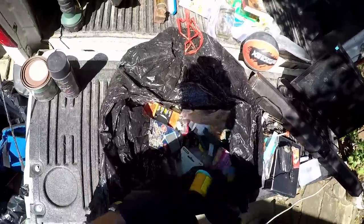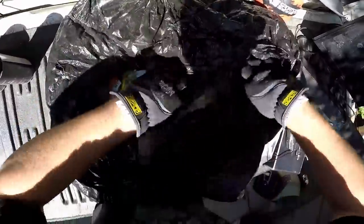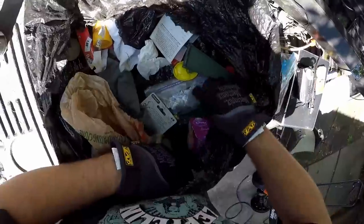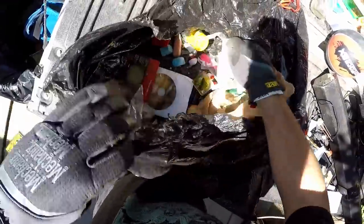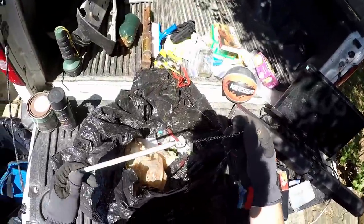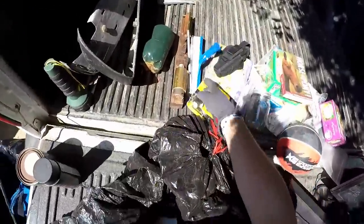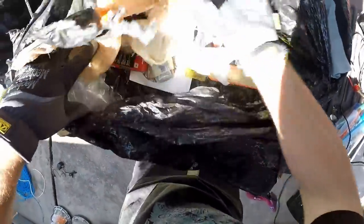Ooh, Play-Doh smell good. There's a little doorstop. Oh, another doorstop. More puzzles. More puzzles. Good Lord, puzzles. Puzzles and doorstops. Is that? It's like a piece of aluminum. All right, well, that looks to be about it in there. The rest looks to be garbage and such.